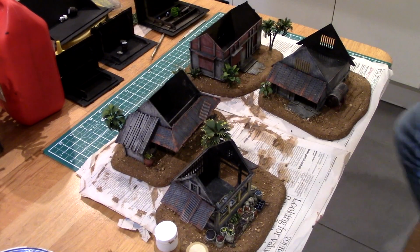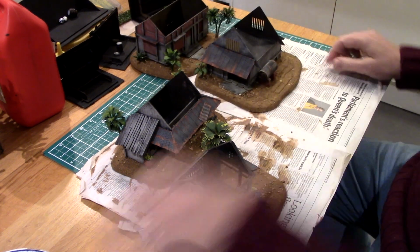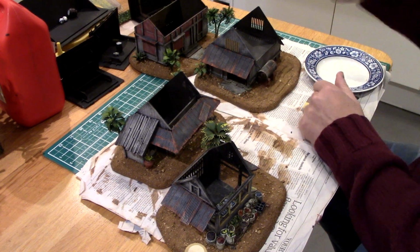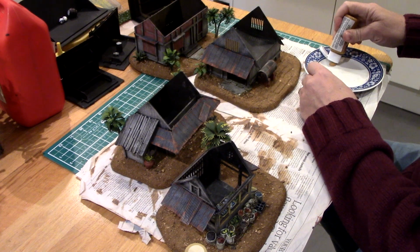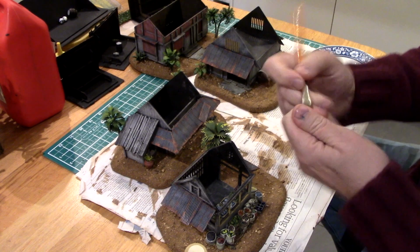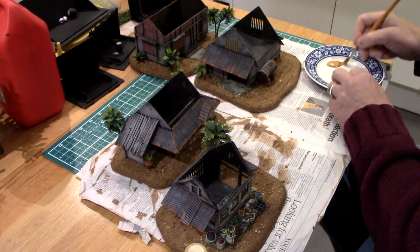So what I'm going to do now is just give a dry brush over with this. As soon as that's done, a lighter dry brush over with the sand. So let's do that now. I'm using a nice flat-headed brush, that's about 3/4 of an inch.